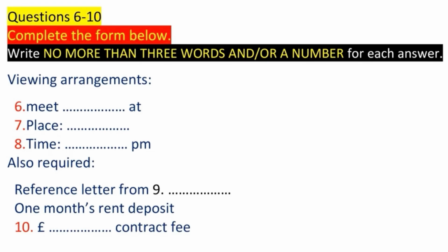OK. And one last thing. When would this apartment be available? It's empty now, so you could move in as soon as the contract was signed. That's great. Thanks very much indeed. Bye. Goodbye, Mr. Brown.